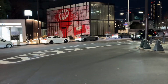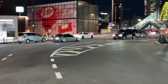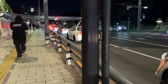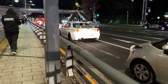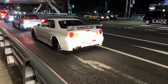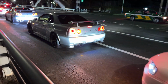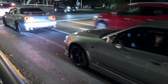3 Arthurs, 4 Skylines, Civic. Just trying to play catch up here with these guys. But, you know, just a couple casual 34s out in the wild. Everyday sightings out here.